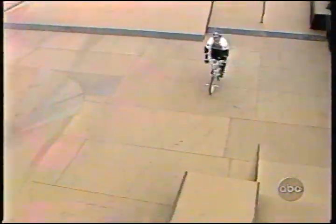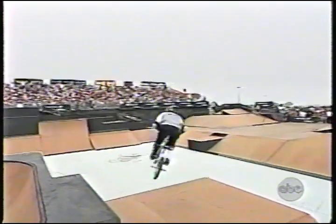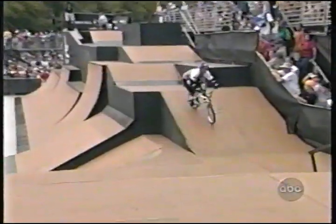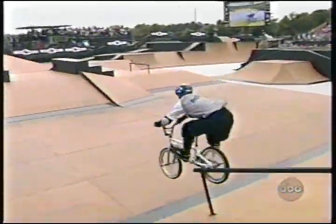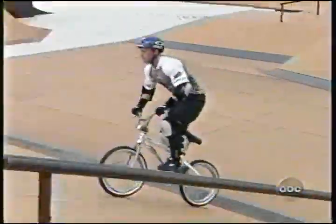But Ryan definitely has his game face on. Expecting to clean it up a little bit here in the finals. Going backwards over the box, trying to get some speed going. Nice little truck driver. 270 transfer onto the wedge. Gonna rack up some quick points up here in Wedge City, throwing a couple grinds in.